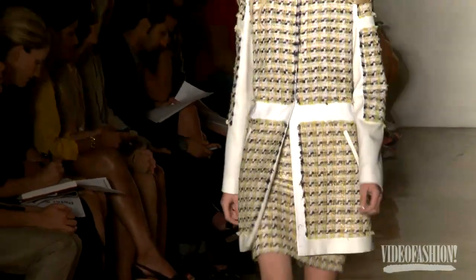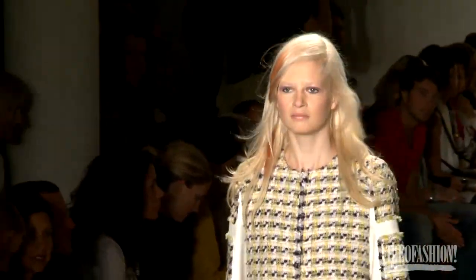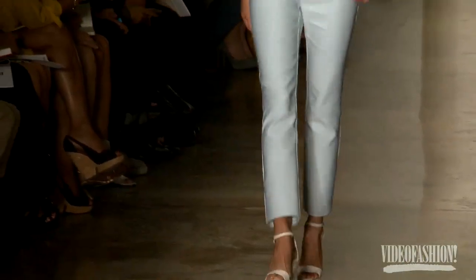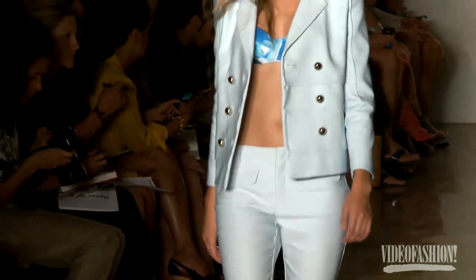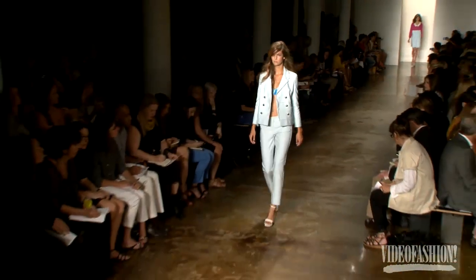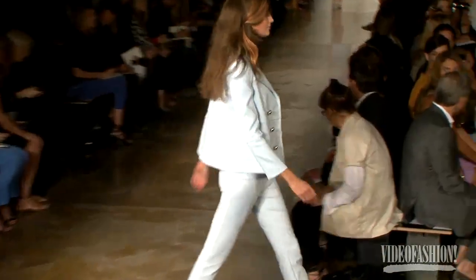Well, I really loved the idea of taking all my favorite things, tweeds, prints, textures, and making them very light, so I did sort of break things up, like a lot of paneling on the jackets, and I think that's the most important thing for spring, just to make it feel light and fresh.